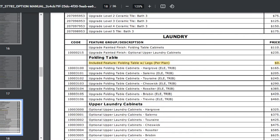Every laundry room comes with a folding table. I actually hate built-in folding tables. I'm trying to learn how to love it, but I hate them. Couldn't get rid of it. I asked if they could remove it, but because it comes with a plan and it doesn't cost them anything, they were not willing to remove it. So I am living with that.